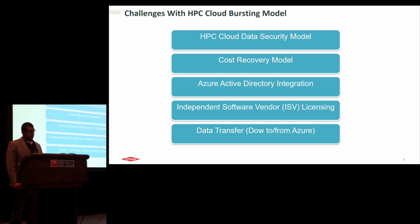ISV licensing, we already talked about that one. We need to see. It's the unexpected ones that you might find out. You need to do some cloud computing, and you might not have already gone through the exercise with your ISV, so we need to get a good handle on all these potential cloud bursting scenarios and run these through the paces.